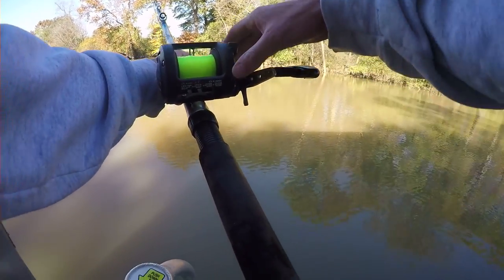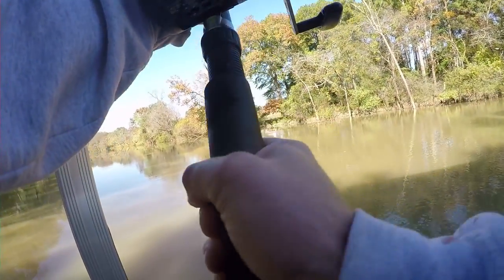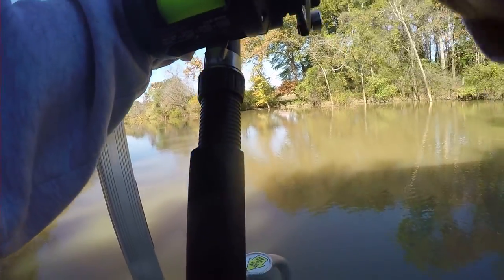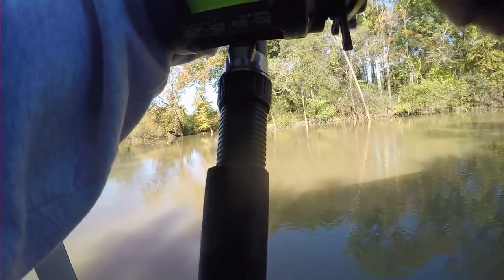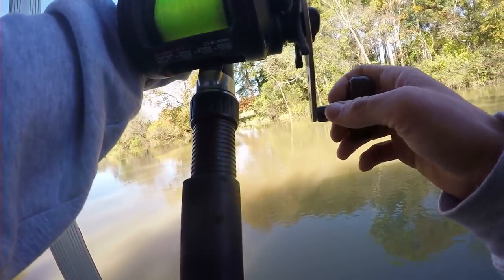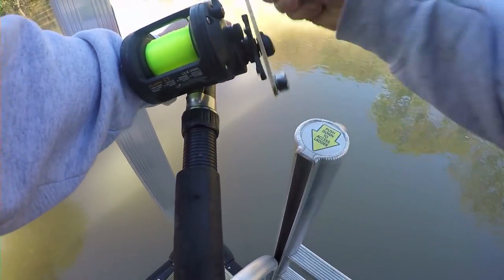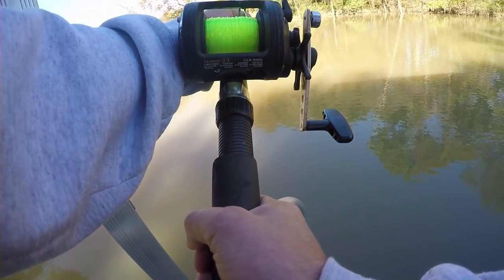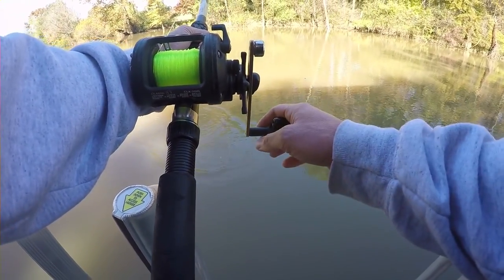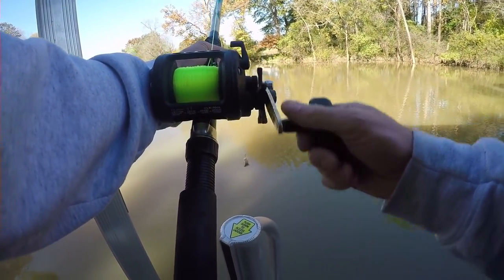Come on and take it. Fish on, guys. This one's pretty small. Oh, he came off right at the end. I mean, he just now came off. Oh, that's all right.